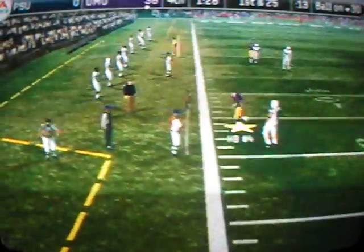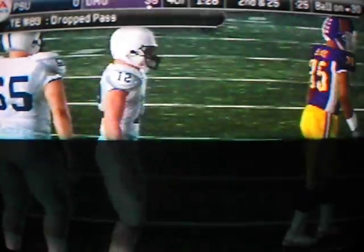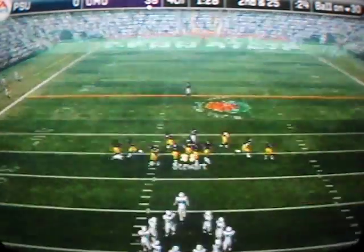Play action. Number 12 lets it go, and it falls incomplete. Number 89 was the intended receiver on that pass. That'll bring up second down. Well, I can't argue with this decision.